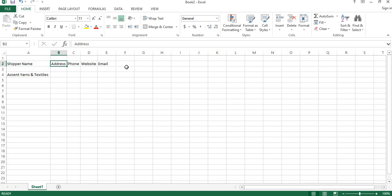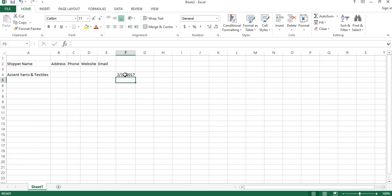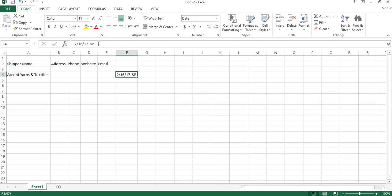So let's say you contacted them on, let's say today is February the 16th. And if you want to leave a space up under there, you can put what the comment was. Left message or sent packet. And you can also do SP. Or you can do the date, SP. So on that day you contacted them, you sent the packet. Or on that day you contact them, LM, you left a message.